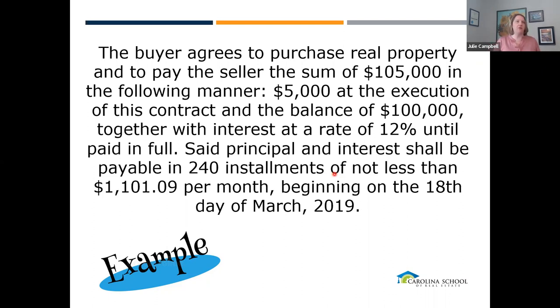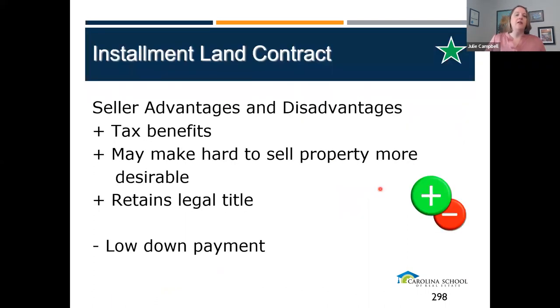12% is not set in stone. 240 installment payments not set in stone, right? This is all negotiable points between buyer and seller on how they want to proceed. So let's talk about some advantages and disadvantages for each party. The seller advantages, well, they still own the property. They still have the deed in their name. So they may be eligible for some tax benefits. Have them call their accountant.